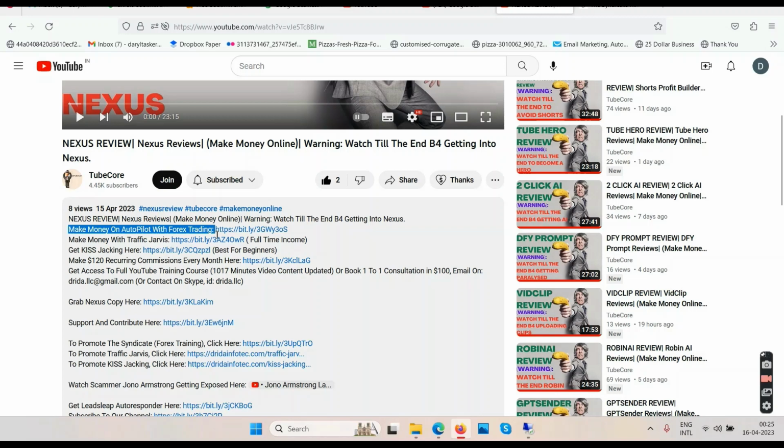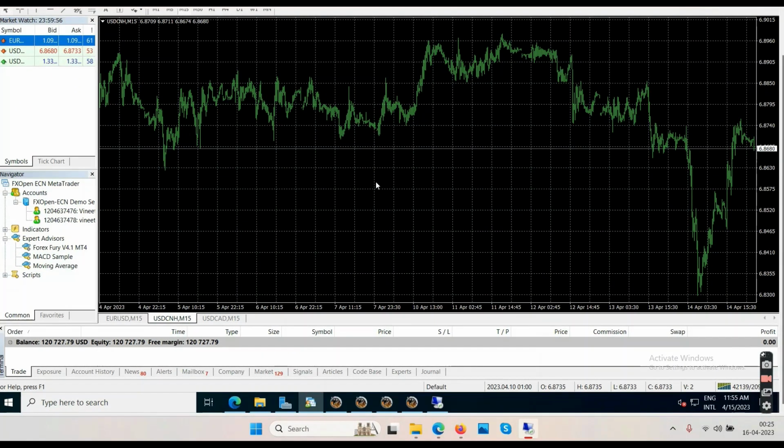It says make money on autopilot with forex trading. Now, forex trading is quite simple and complicated at the same time, because it's about the knowledge. So you do not need to know exactly what's happening here, but if you take a look at this graph right now, this is a currency graph. So the concept is that you buy currency at low price and you sell when the price goes up. So buy low, sell high, okay?